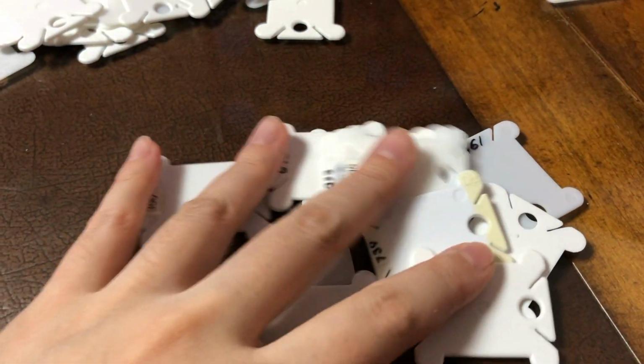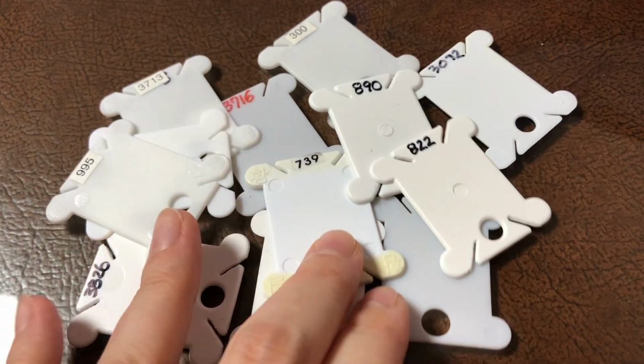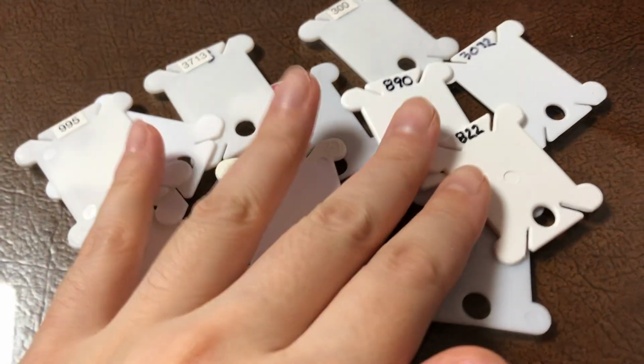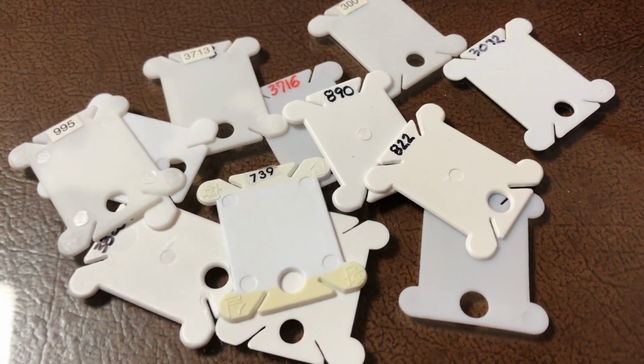But it's only like 10 of them, and I'm actually really glad that I don't have to get tons of DMC right now. And this is really old. The color of the bobbins actually changed. I should just change this one to a new one, but yeah, so I'm going to place my order now and start stitching again.